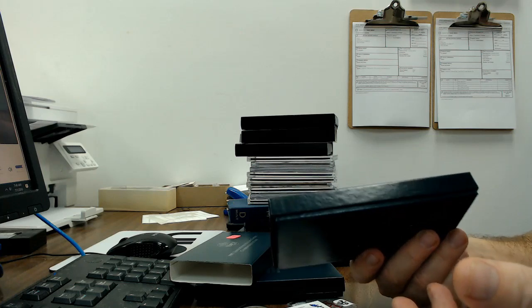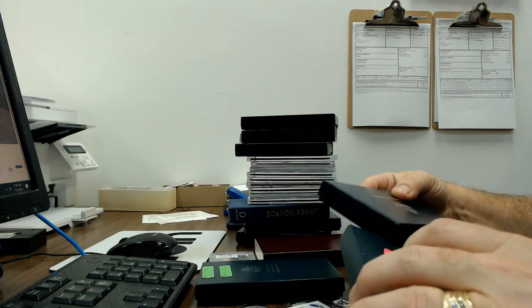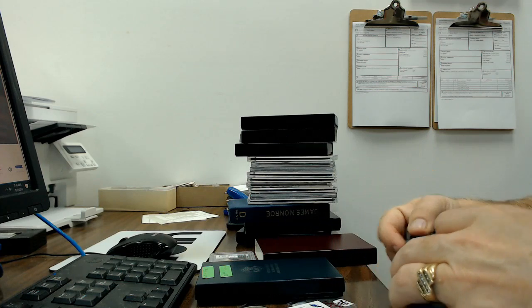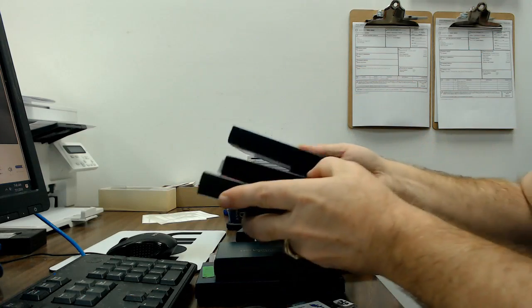Sometimes I'll sell them for $18. There's a couple in here that are a little better. It might go for $25. It's not a huge profit margin, but when you buy enough of them and sell enough of them, you can make a little money as a dealer on them.